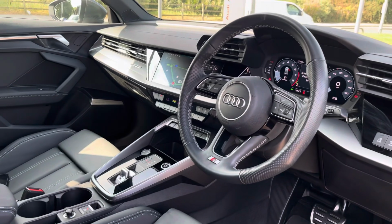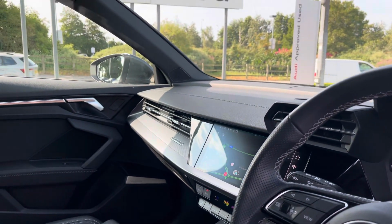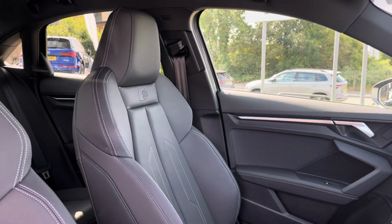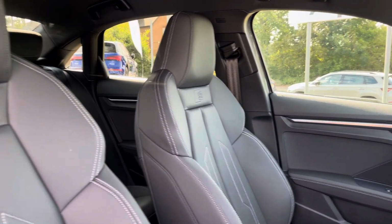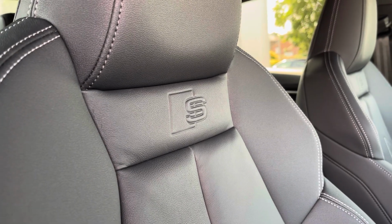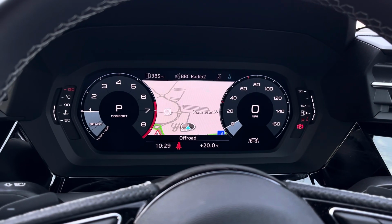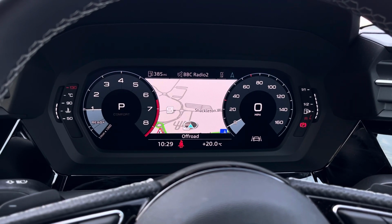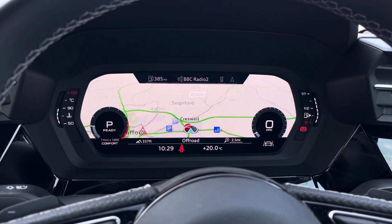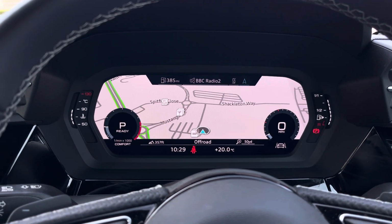Moving into the front now, we do find a very well designed and laid out cabin with a large amount of plush materials such as leather, aluminium and Alcantara. This being the S-Line trim level, it does mean the vehicle benefits from the additional full leather seats with the additional white stitching and S logos. Above now we find the virtual cockpit display, which features 2 digital rev counters, and the screen can also be adjusted to view your satellite navigation, telephone connectivity and vehicle information.